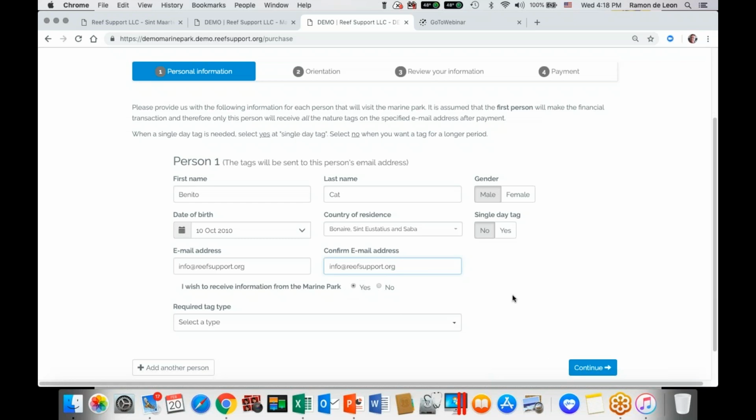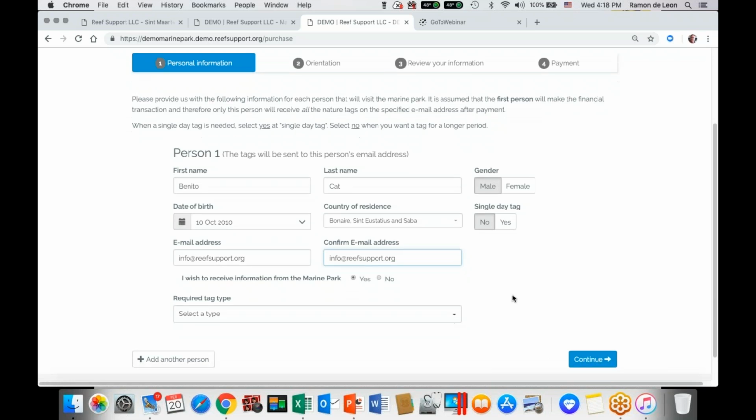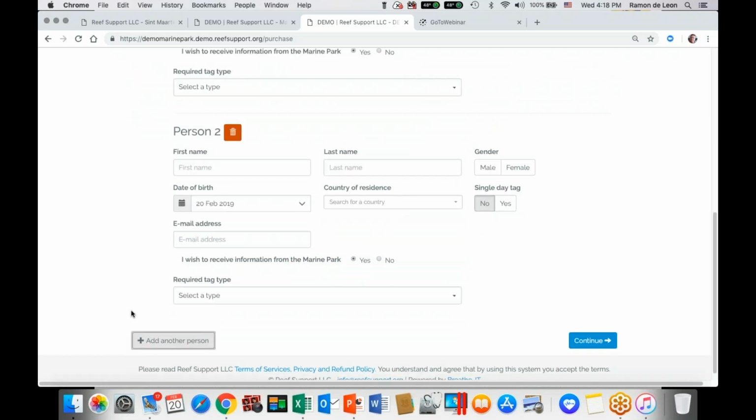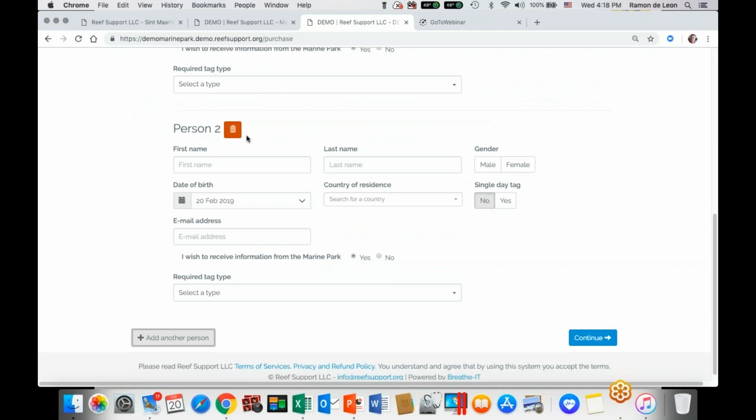I can add another person, and I can buy as many tags as I want with only one credit card transaction. I want to buy only one now, so I want to close this second person. My cat is an avid diver, so I will buy a dive tag for him and click continue.